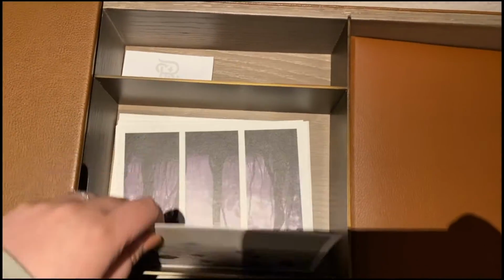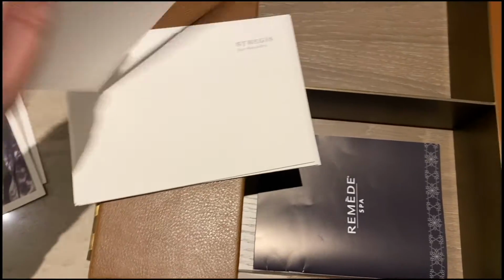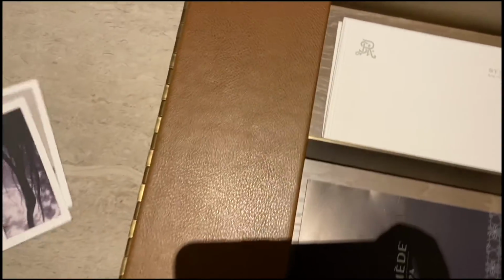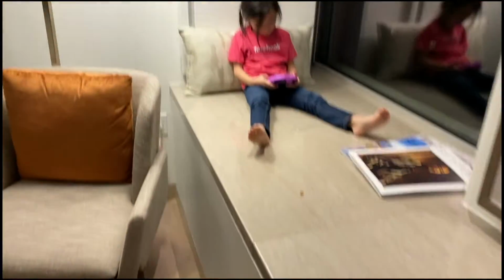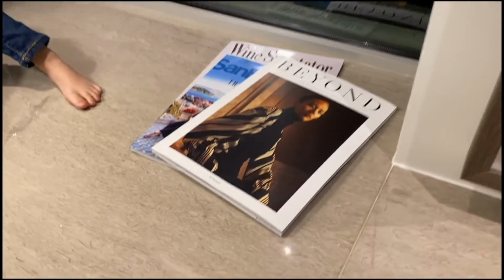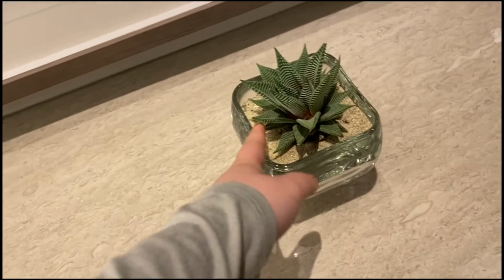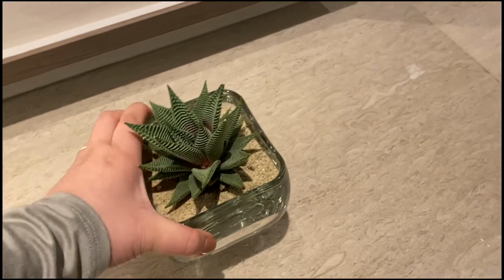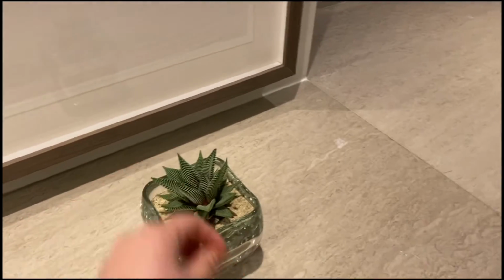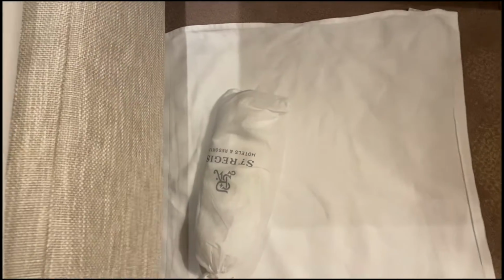We found this on the nook. There's these postcards with like different artwork, and then they have some blank ones. Juju's over there playing with her Twister game on the nook. They have some magazines here as well. Oh, we're gonna put that later. That's from the chocolate. Some magazines. They have this cute. At the Four Seasons too, where they have the slippers laid out for you.